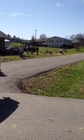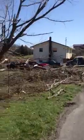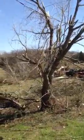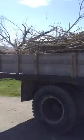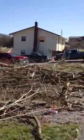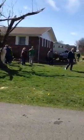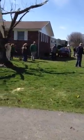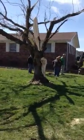Looks like people are going to help and stuff. Y'all go get that tree, look. Hey! Firewood! You've got a bunch of people out right here. This tree here, the side's been taken off the tree.